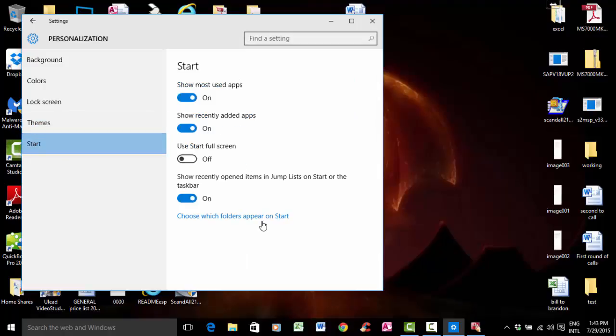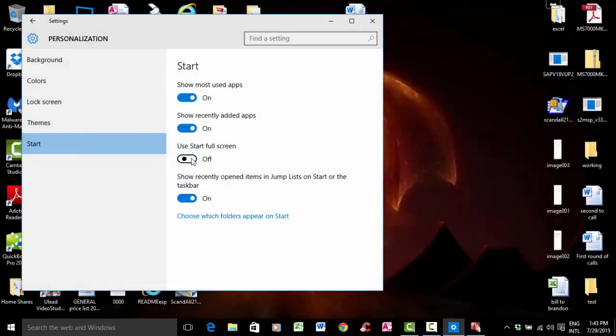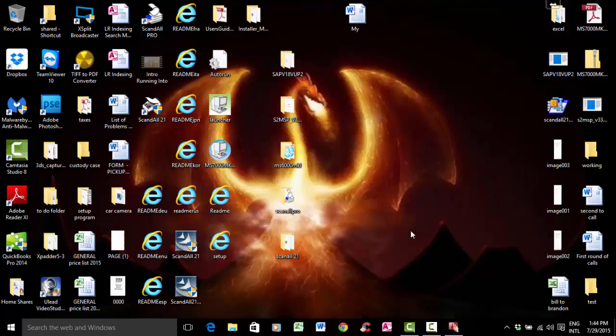Themes. Start. Now, use start full screen. That is the same, I think. Well, here, let's turn it on, see what it is. Yes, it's like Windows 8, where you can have your whole start menu up on the whole screen. What is this? I have no idea what that is, but I will figure that out later.